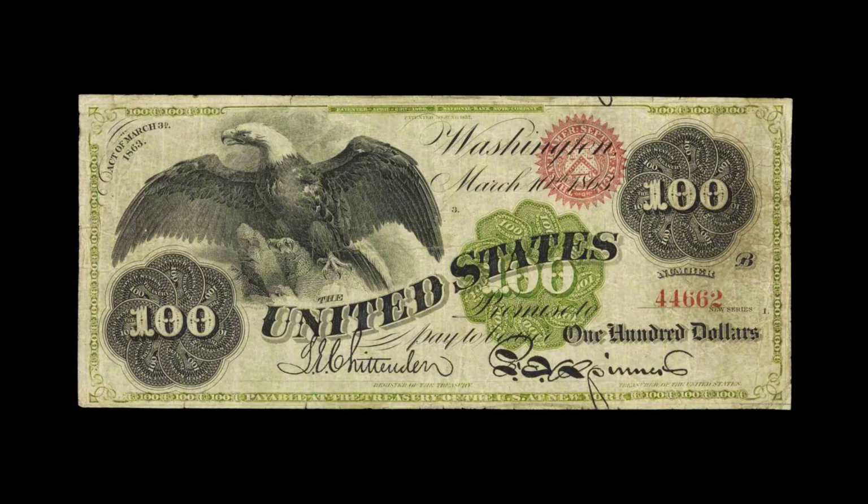Small size note history. 6.14 times 2.61 in, 157 times 66 mm. 1929. Under the series of 1928, all U.S. currency was changed to its current size and began to carry a standardized design.